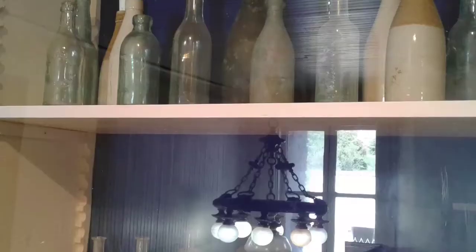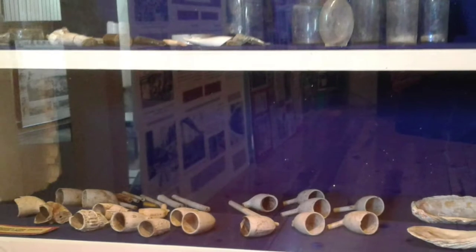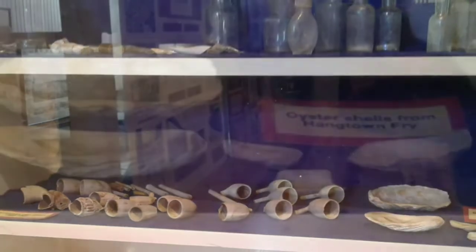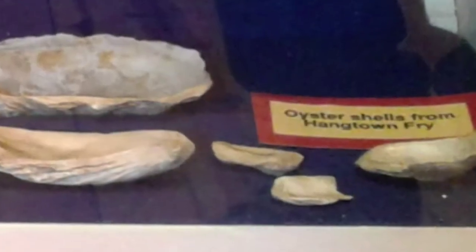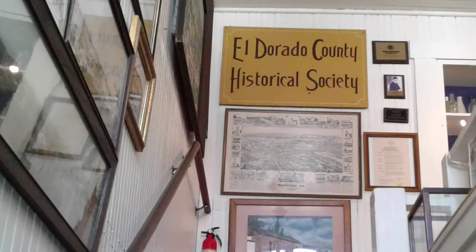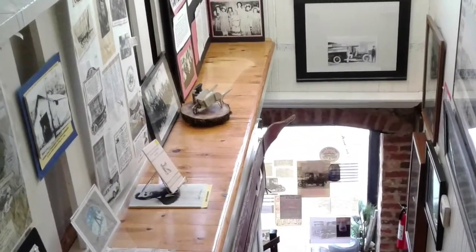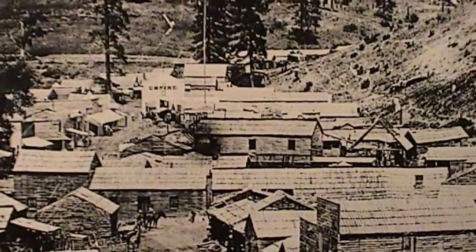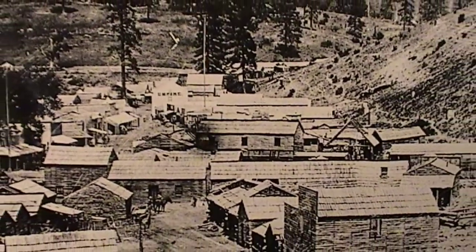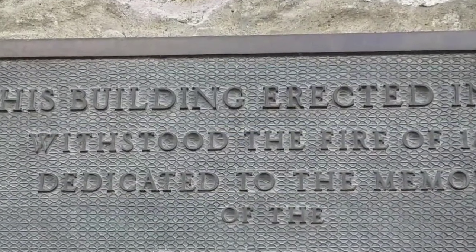Anyway, bottles, there's medicine bottles where Mama was the doctor in the family. You had all kinds of stories, clay pipes, and these are the old oyster shells left over from the Hangtown Fry that was a feature in many of our hotels. Oh, this is the Society here. Society owns this building, and it's still in existence. One of the few buildings that didn't burn down with the number of fires that we had in the 1850s on Main Street because it was made out of a rock rubble construction.